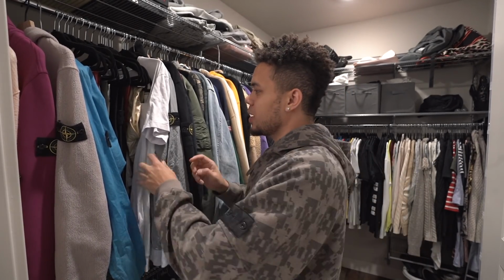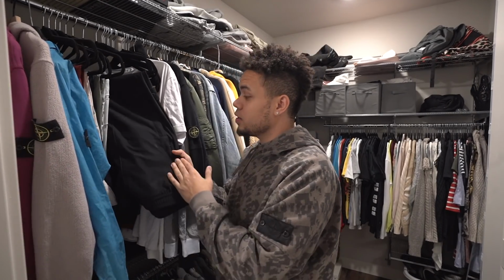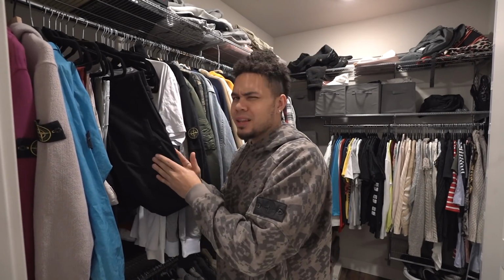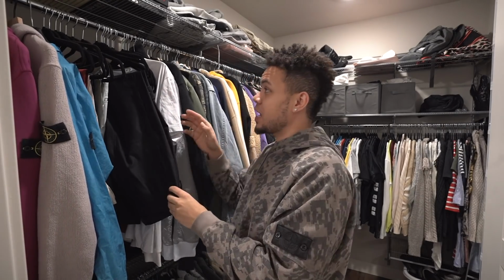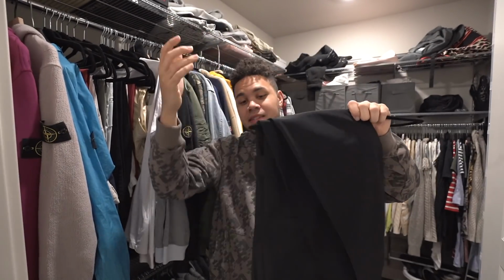Now, I'm not even gonna lie to you guys, I paid retail for one of these. I think I paid at least $400 or $500 for these Shadow Project pants. Picked these up at La Brea. Huge shout out to the homie Brian. I even got 10% off. It was still expensive. It low-key hurt me.